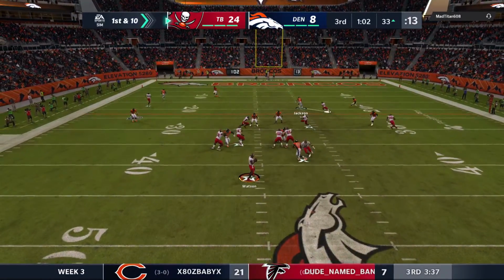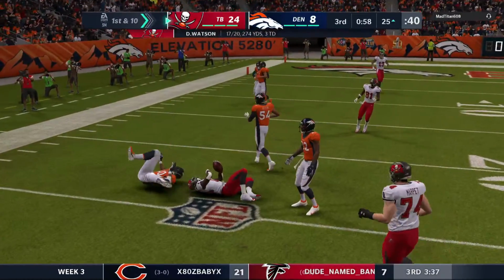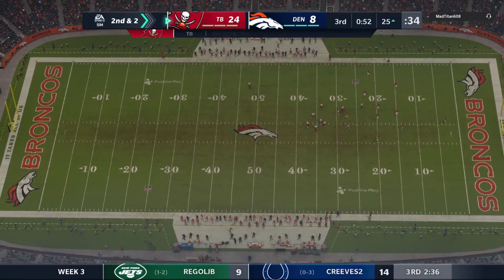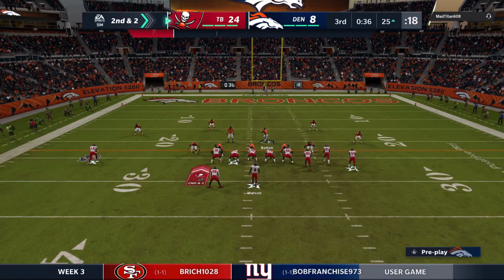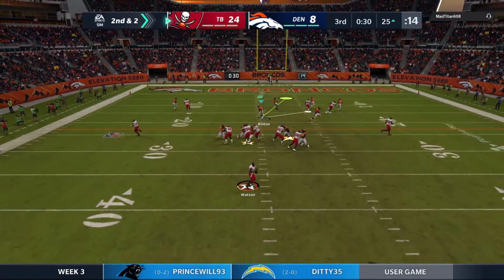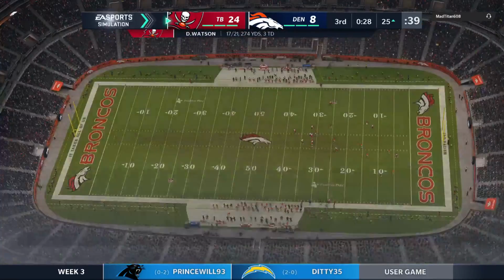Now a 1st down throw, Watson. Looking for Godwin, and he's got him complete. And they'll get him down after a pickup of 8. 2nd and 2. One thing you're hoping for when you run drag routes, you're able to hit a receiver in stride, and he can pick up a lot of yardage after the catch. But in this situation, the defense was effective, able to stop him before he could get a good head of steam going. And he almost had it defensively.